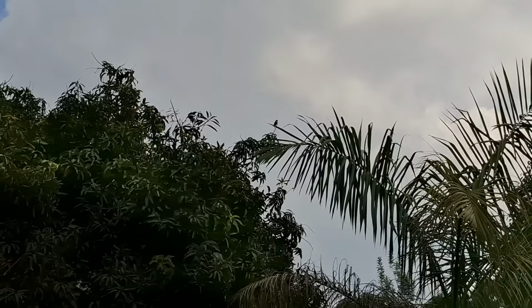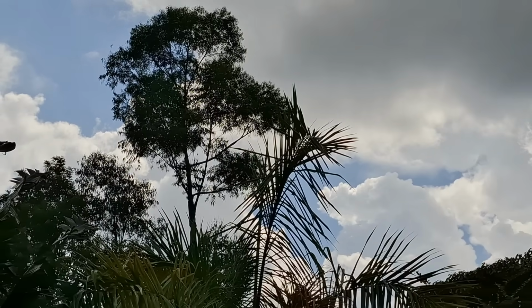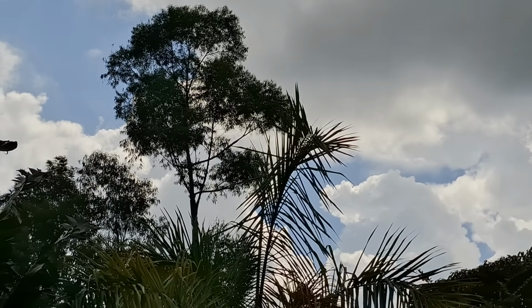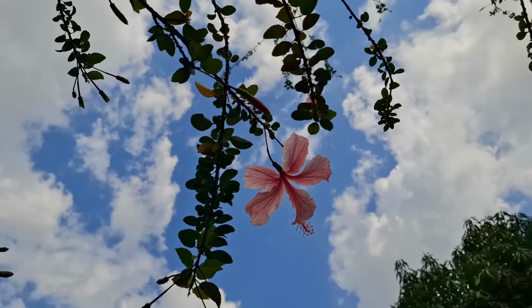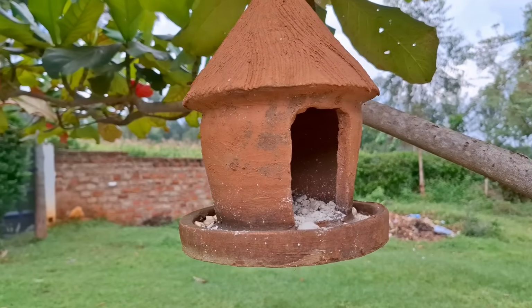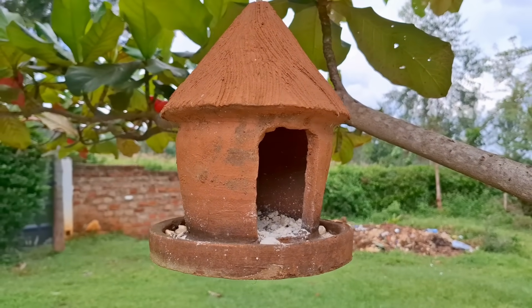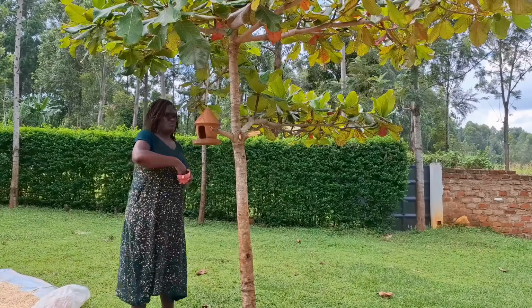Now that our harvest is home and there's nothing in the fields for the birds to eat, I really like to care for the nature around me. And I love these birds. I love them to stick around. So I'm going back to putting some food for them on the bird feeder so they have something to eat when the fields are dry.